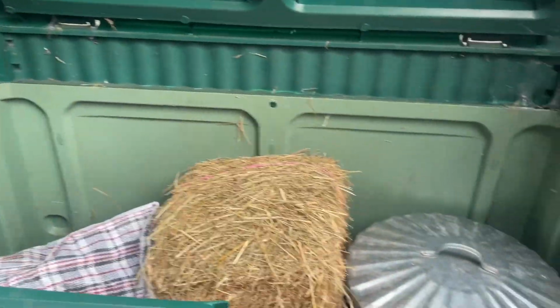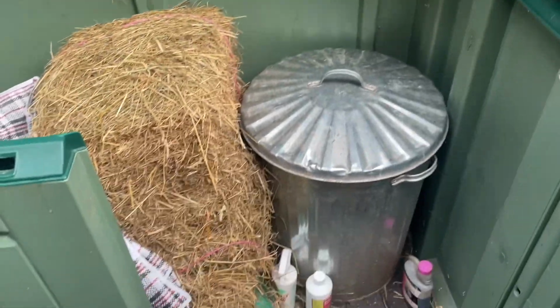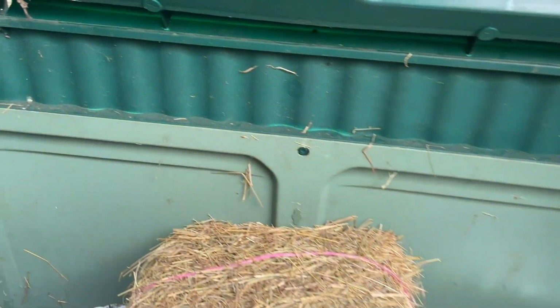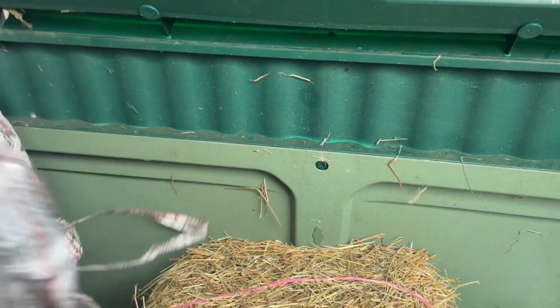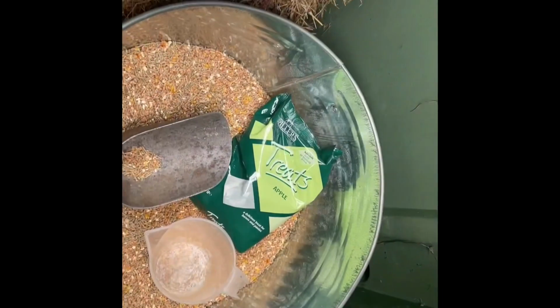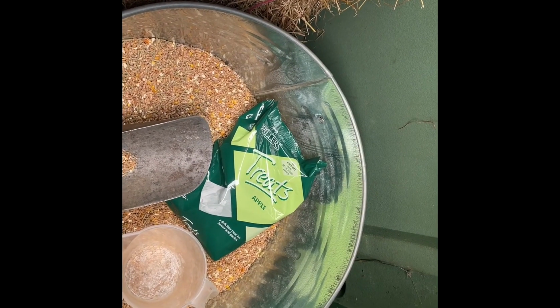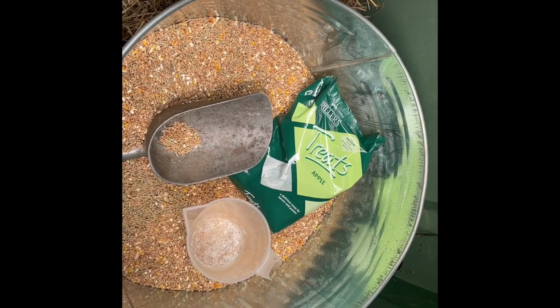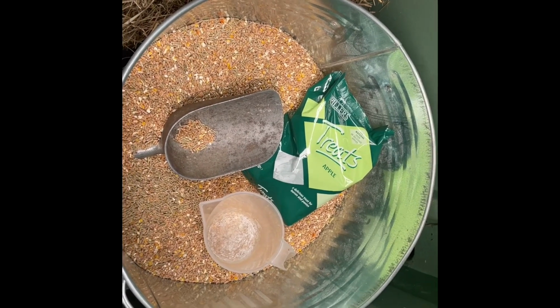So feed and hay is kept in one of these Keter garden stores. And there's my medicine for my chickens. And I keep all their bits in here. There's sawdust in here and treats. And then because of the rat population, I have a metal feed bin. And there we have the pony treats, which are natural apple tasting for the ponies. And then the chicken food, which is corn mixed with layers pellets.